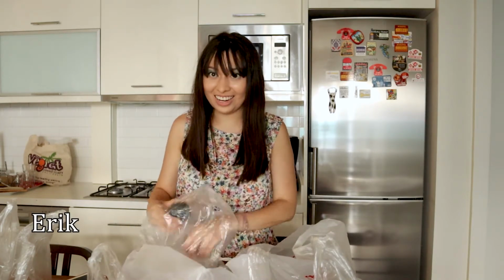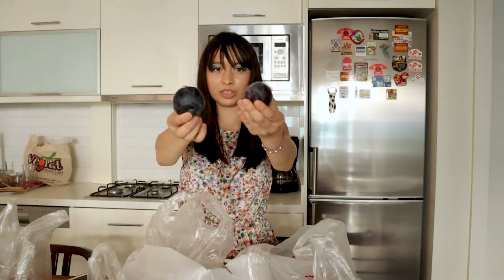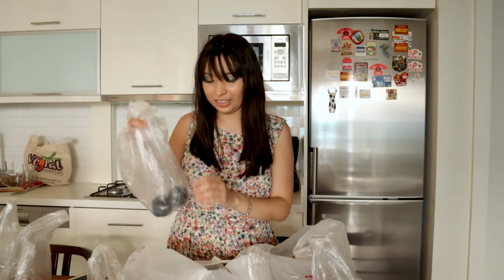Okay, eggplants are the best ones. So these will be plums. I believe they're plums. The ones that I like the most are the green ones. So the green ones are actually in season, but somehow I didn't get to see the eggs over there. But they're really bitter. I love it.